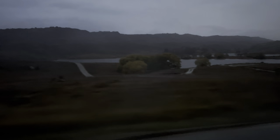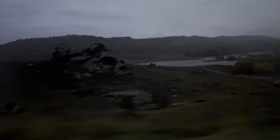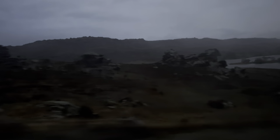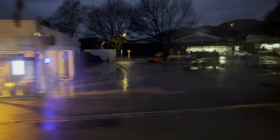But nonetheless, it's definitely been a cozy drive. The bus has been really warm, hasn't been cold, but hasn't been too hot either. So the bus driver's done a good job to make the coach temperature comfortable at all times. And now we're heading into the small town of Alexandra, population just over 5,000 people, where a number of people get off the coach at this particular town.